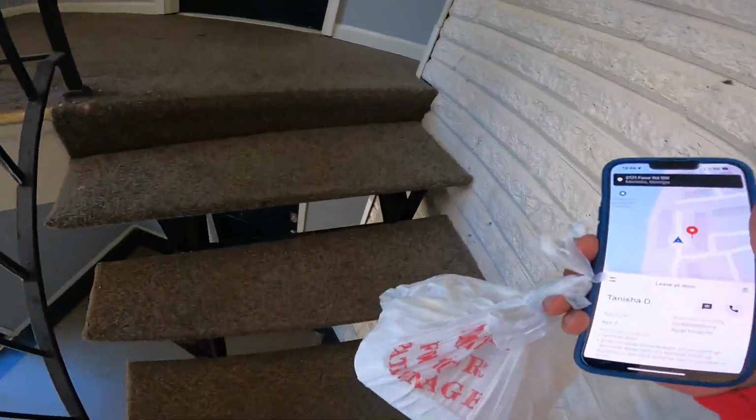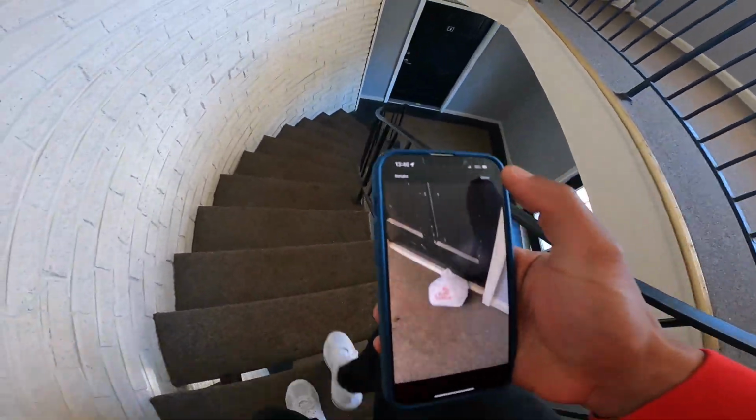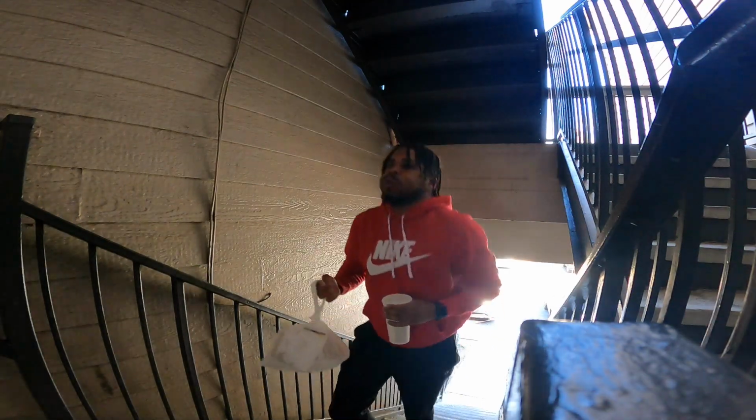Now, when you drop off, always take a picture of where you left the food, just to cover yourself and to let the person know that you did drop the food off.